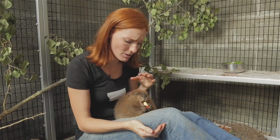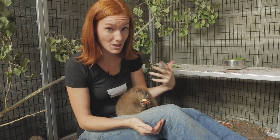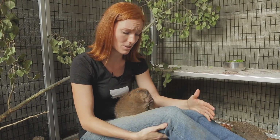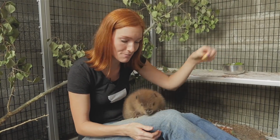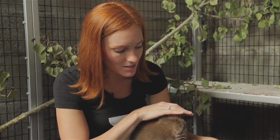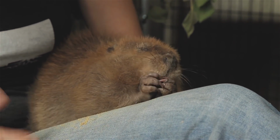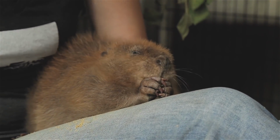Huck has mild neurological damage, and it was diagnosed through watching his behavior and working with our vet. He has trouble balancing. He'll often step sideways and stumble. He has trouble moving over objects, and we're still determining if it's safe for him to full-on swim and dive. We're also concerned about his eyes. They water quite frequently, and we're wondering if he can see out of his right eye. Further behavioral assessment is needed to determine what his abilities are. What do you think? Here.